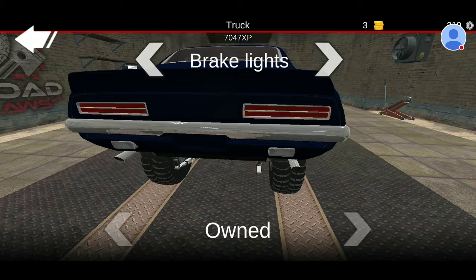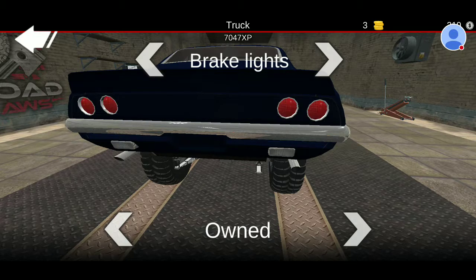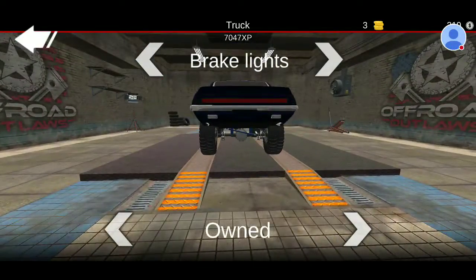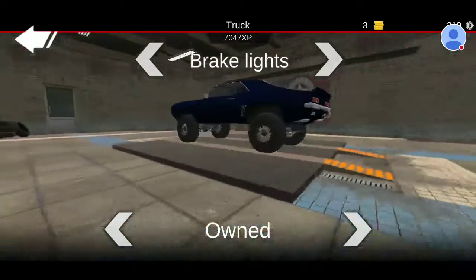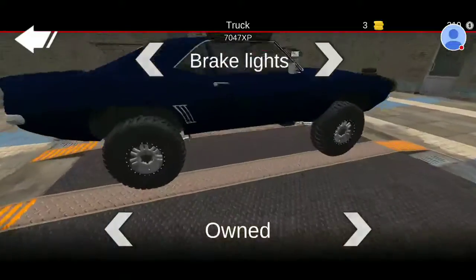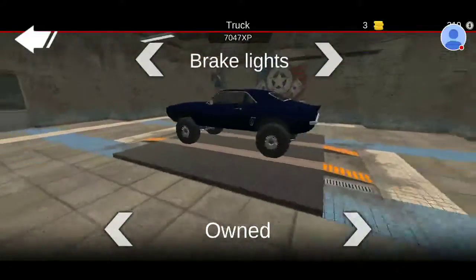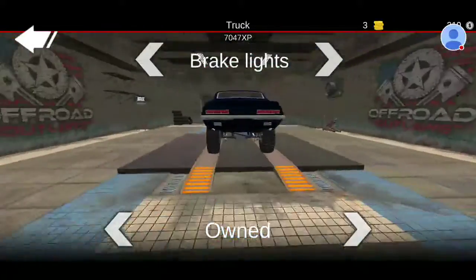See, I got this one. I'm pretty sure it was that one? This one? What's with that one? I'm pretty sure it's that one, yeah. Well, on brake lights, that's a new one.